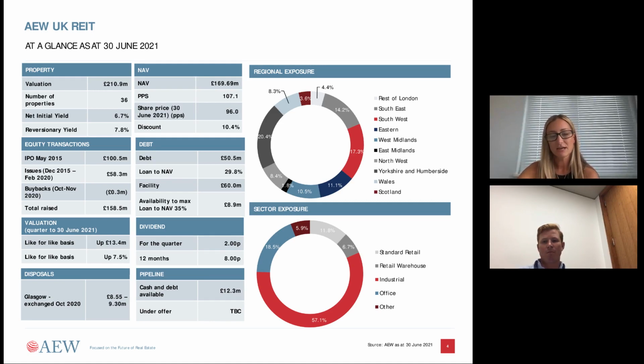Our vacancy rate is around 5.5%, which is where we would expect it to be. It's slightly artificially raised at the moment by the sale of an office asset in Glasgow, where we've exchanged conditional upon providing the purchaser with vacant possession. So we're in the process of removing tenants from that building. But excluding Glasgow, the vacancy rate at 5.5% is very much where we would like it to be.